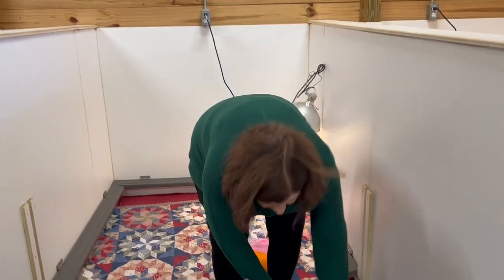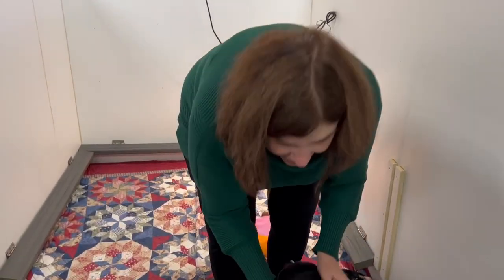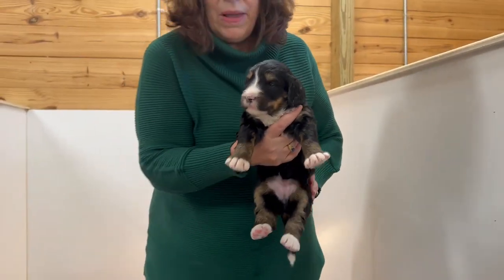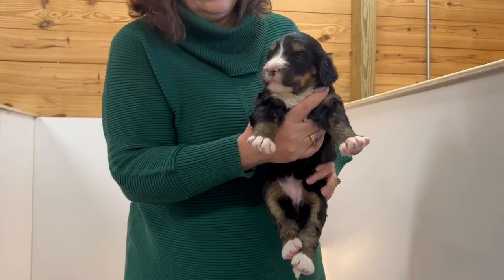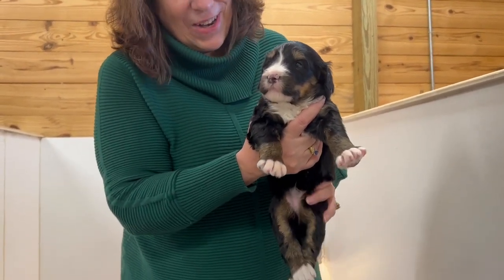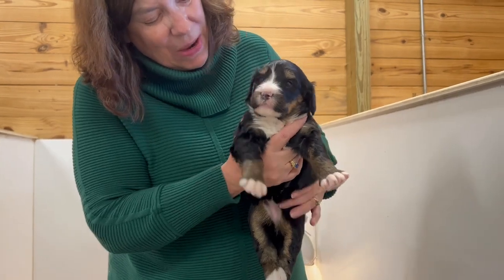Hi everyone, these are Daisy's puppies. So we're gonna show you them one at a time and then put them in a basket, because last time we didn't do that with Waffles and we had no idea which puppies we had shown. So this time we got a little bit smarter.